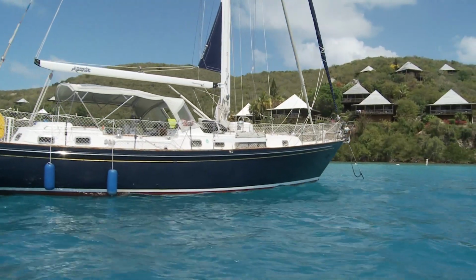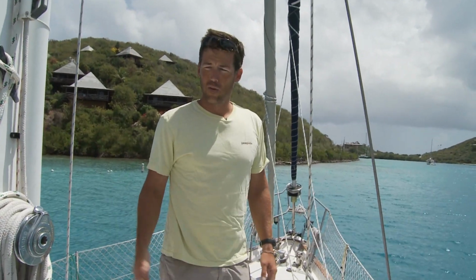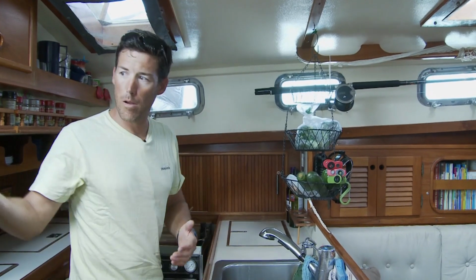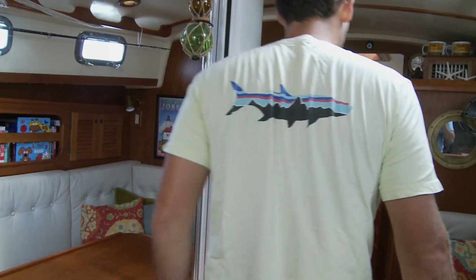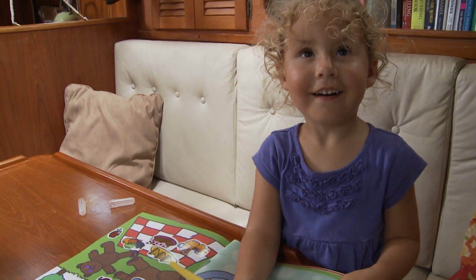Roller furling, so everything can be done from the cockpit, which is again very important with kids. So one of us can be taking care of the kids while the other one is sailing the boat, everything from the cockpit. Another safety feature that we liked. U-shaped galley, right by the companionway here, so very convenient for handing up food to the kids and everything. Forward here, nice big salon. Lots of room for the kids to do arts and crafts and that sort of thing.